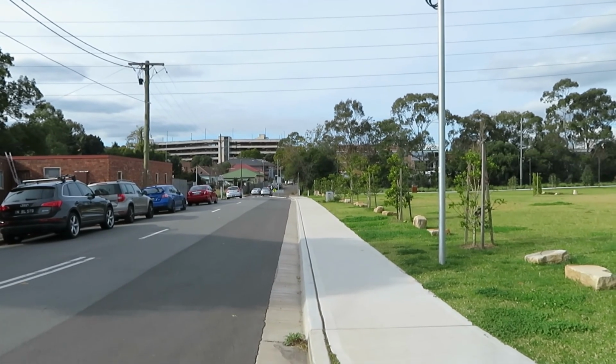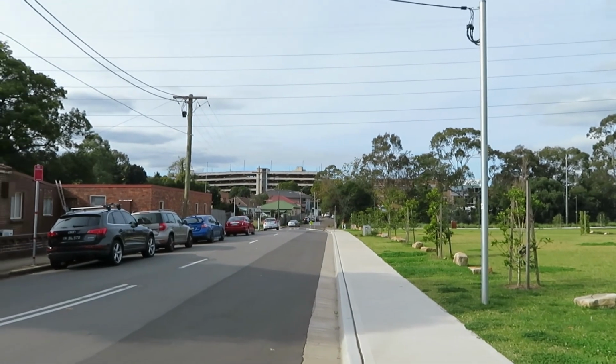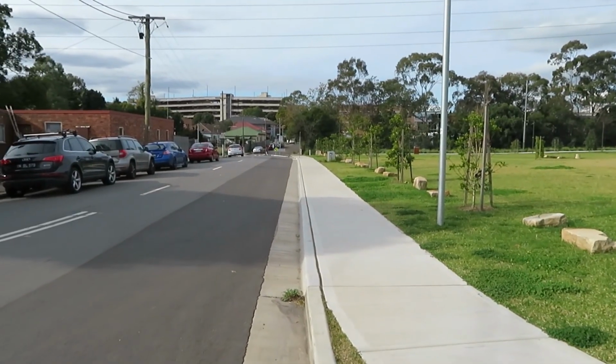I think there's the problem. You know, 50 kilometres an hour is too fast for the street. You'd probably be at 30 kilometres or thereabouts. And with a park here like this and a crossing, that would make more sense.